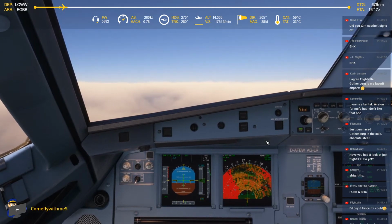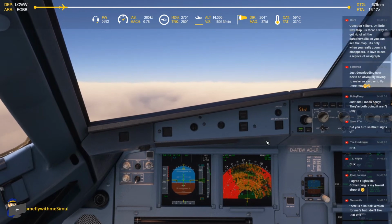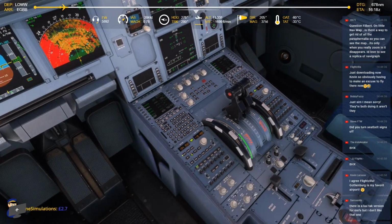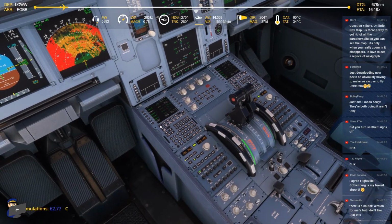Level 360. Climb 360. Yes, I did turn the seatbelt sign off. What I didn't do is turn the transponder to TARA.